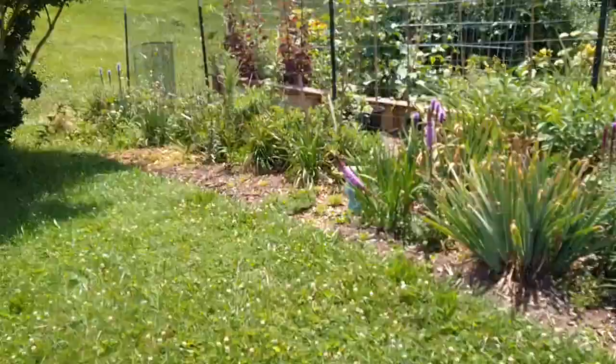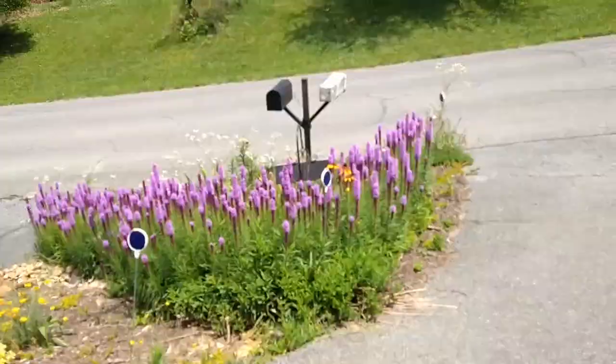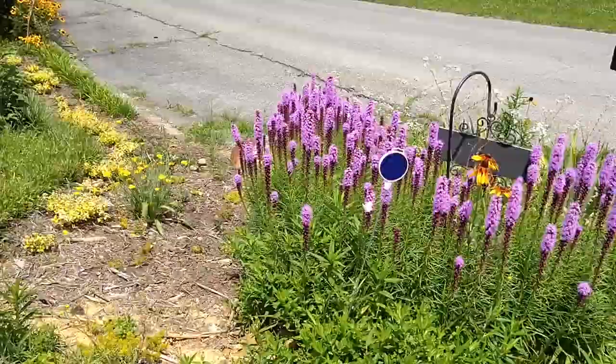Did add a fringe tree earlier this year, which I was really excited about. Over here, this is what makes me pretty darn happy. Have a whole bunch of blazing torches lining my mailbox garden, which is just a hum with happy little bees.